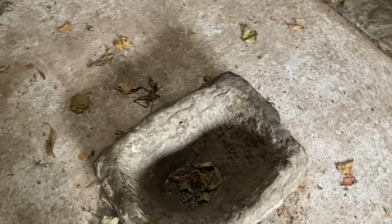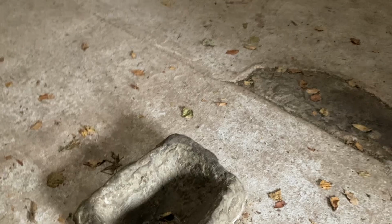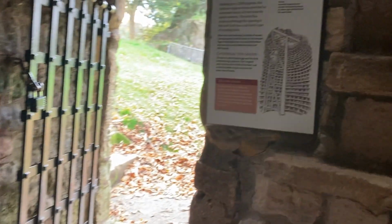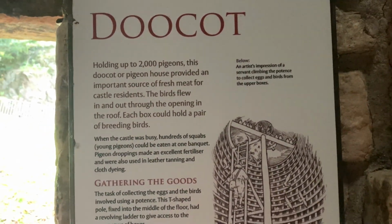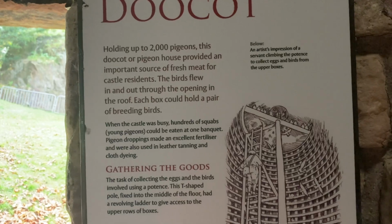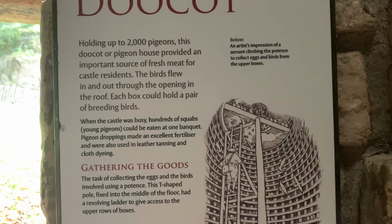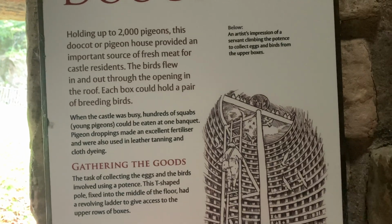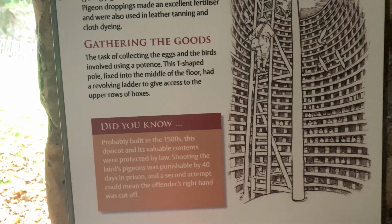Must have been some sort of drain or something. Definitely looks like an original feature. It's actually set right into the floor. So, some information. Yeah, so the bit at the top of the roof, right at the apex, was open to the sky, which allowed the pigeons to get in and out.